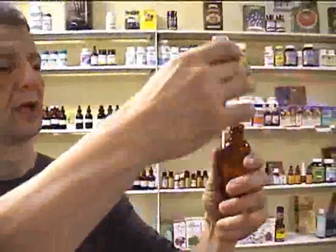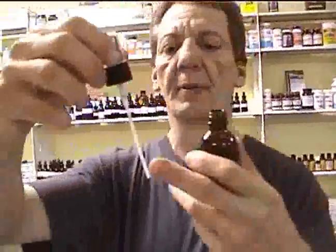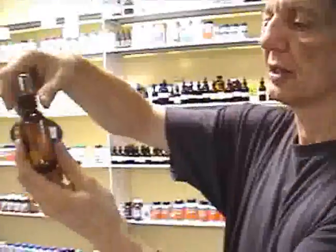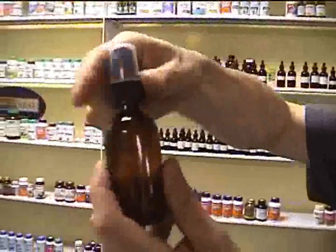There we go. Okay, because when you put it in and you screw it up, it's going to go down a little deeper. It's going to kind of curl down. So you put it in there. See what it did? That's what you want.